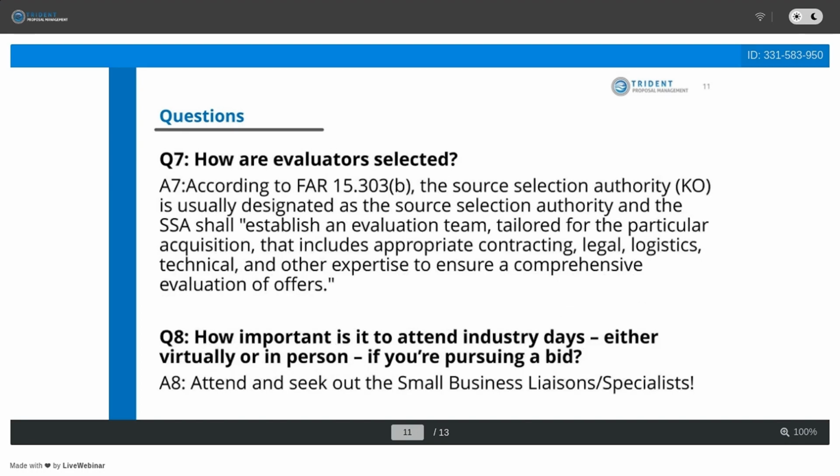Okay, how are evaluators selected? I know you talked about this a little bit, in terms of it might be the novice, might be somebody who's looking for a feather in their cap for their professional skill development. But yeah, I'll turn this one over to you.